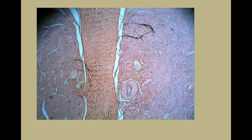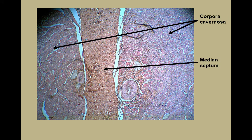In labs this week, you will be looking at a primate penis in cross-section. You will have to move the slide around to get a good perspective because not all structures are visible at the same time. Here you can see the two corpora cavernosa separated by the median septum. And here are the two deep arteries.